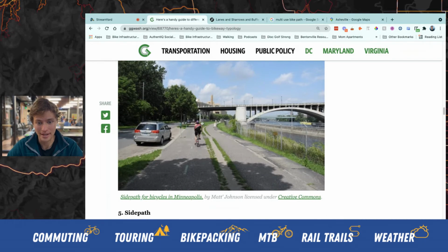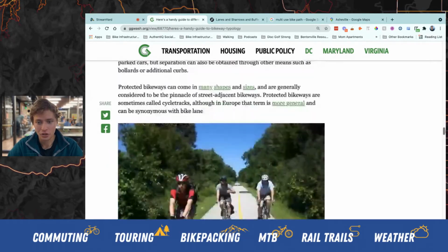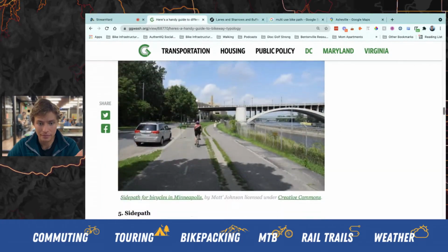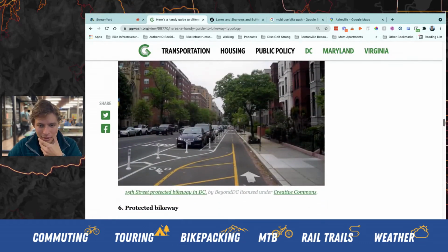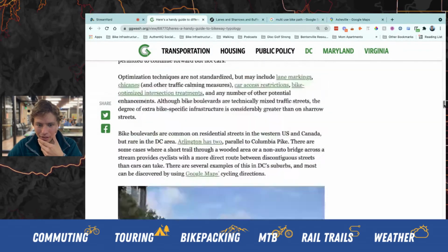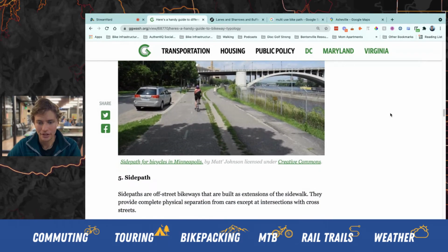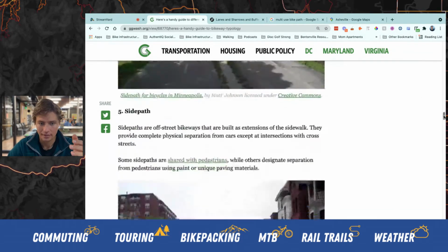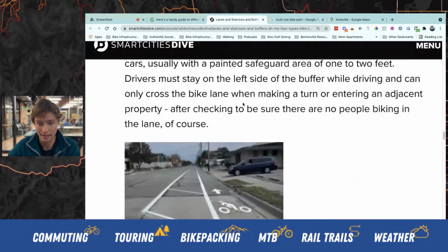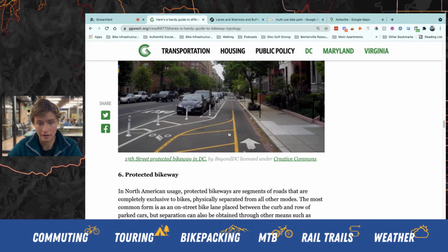A side path is going to be kind of like a sidewalk that's wider. And then a protected bikeway, you know, a side path is what... let's see. The way these photos are lined up is a little bit confusing to me at first. So I'm just trying to, okay, so this is the bike boulevard. The photo is above. Okay, a side path is, again, kind of like a sidewalk, but they're built as extensions of the sidewalk. Okay. A protected bikeway is what had kind of the same definition as this article here, a protected bike lane, sometimes separated from automobile traffic by bollards.